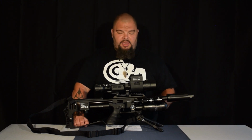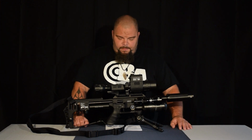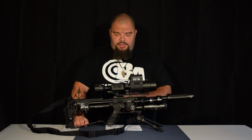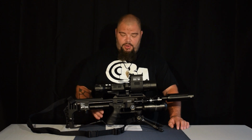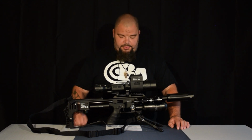I have it tuned to throw a JSB 33.9 grain pellet at about 910 feet per second, about 62, 63 foot-pounds. Now that's with the hammer adjuster on maximum. With the hammer adjuster on minimum, I have it tuned to throw the Predator Polymags at about 900 feet per second, and it's a lighter 26 grain pellet, and that produces about 45 foot-pounds.